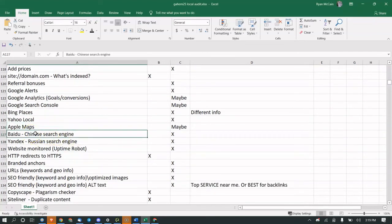You're not in Baidu. It's a huge Chinese search engine, and Yandex, a Russian search engine. You might think, well, that's kind of crazy. Well, the reason you want to do that is if you have a lot of content, you're going to start to get traffic possibly from international locations to your content. About 1% of my traffic, maybe 0.5 to 1%, comes from international locations.